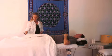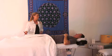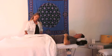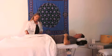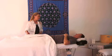But inside the cell, the electricity is able to actually stay stored in the damaged cells. So by running this slowly over the area and the surrounding area, electricity is actually going in and recharging the cells. Once the cells are recharged, they're able to naturally heal themselves again and return to a natural state.